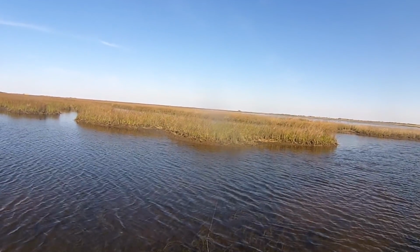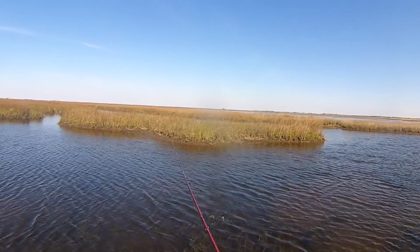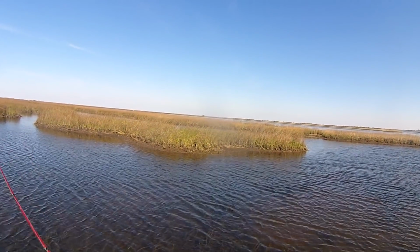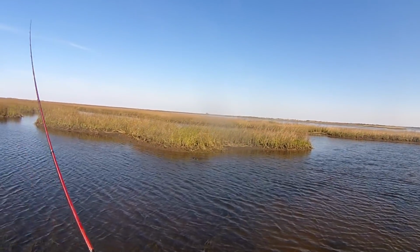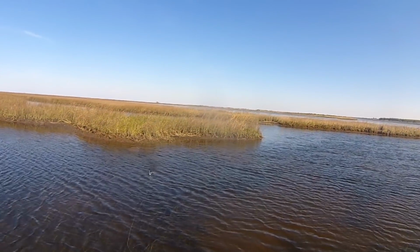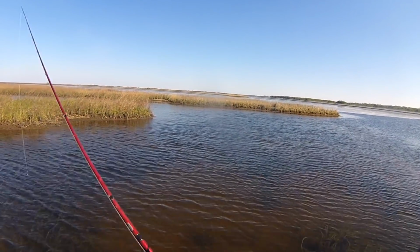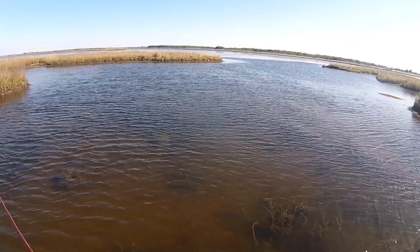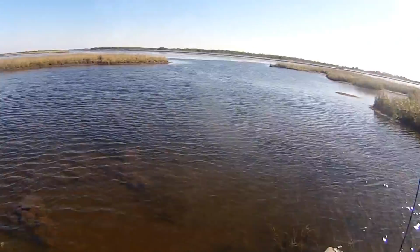Look at him. Look at that fish. That's him clear as day. There he go. Oh, I spooked him. What? Oh, there he is right there. He's big. And another big one.